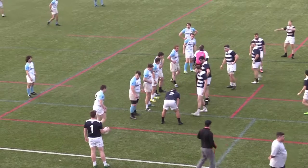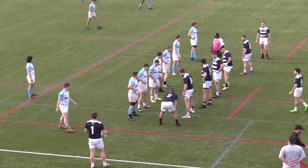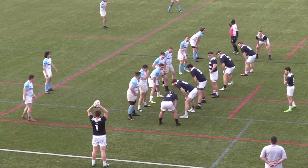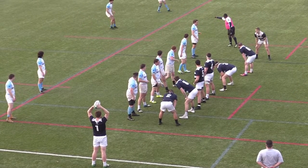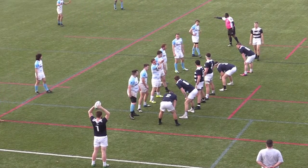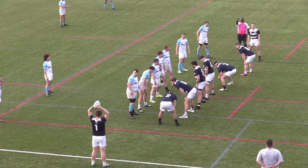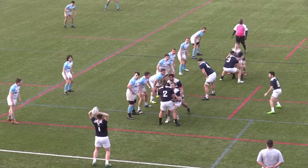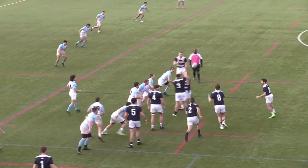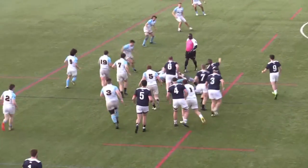All right, this will be a line out to Roger Williams. Now we get a good look at the forwards from both teams. Number five for Roger Williams. Who's that? Looks like Brendan O'Connell, number five out there. The big one. Right. They win their line out, as they should.